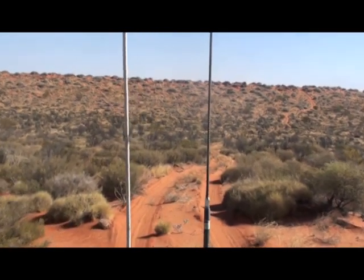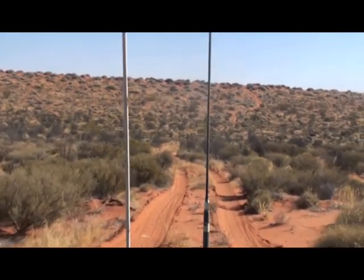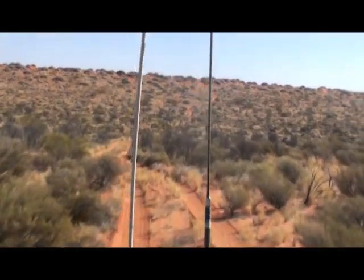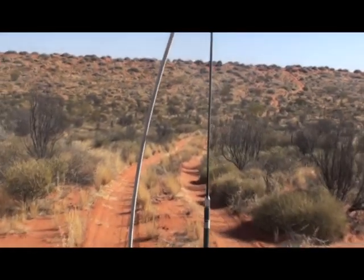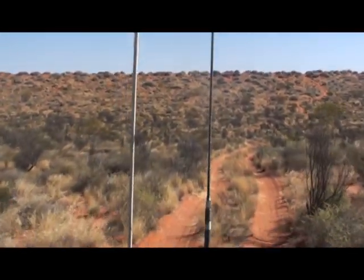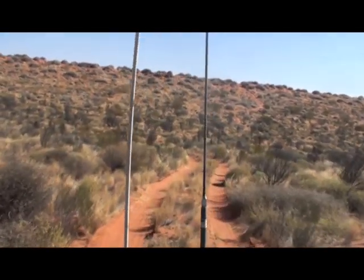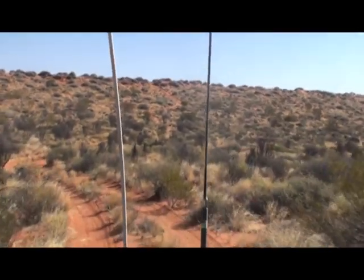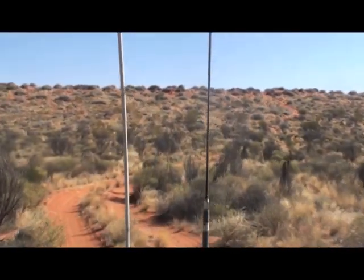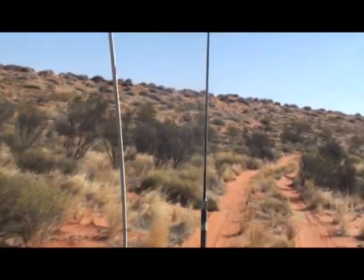So made it back out to the main track, and we're just backtracking to Camp 9, meaning that we're attacking the big dunes in a westerly direction. So they are enormous and quite challenging. As we crest all these, we're in the lead car at the moment. As we crest them all, virgin sand at the top, so certainly no one's been along the track today.